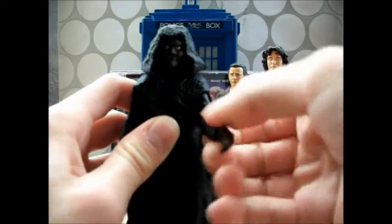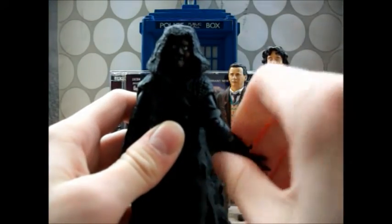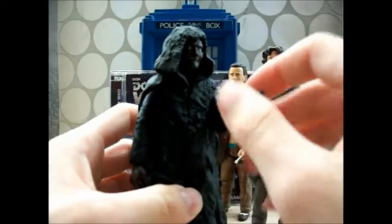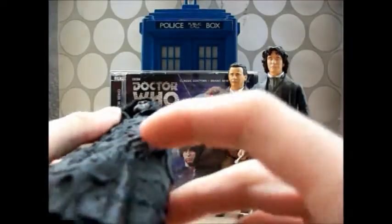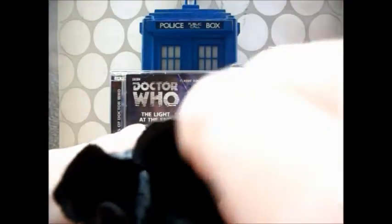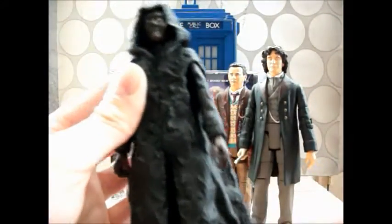The arms can go about 90 degrees. They can't go too far because of the cloak. He can't do a 360. Oh, he can do a 360 in his biceps if you're careful, and they can go out to the sides as well like that. His arms bend. He has articulation in the hands, and if we just take a peek underneath his cloak, his legs can move on a T joint, and can do 360s as well. The knees can't really bend, even though the articulation is there, because of the cloak once again.